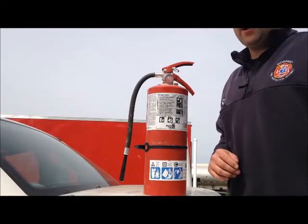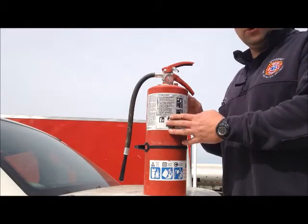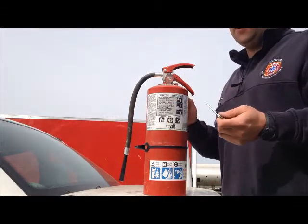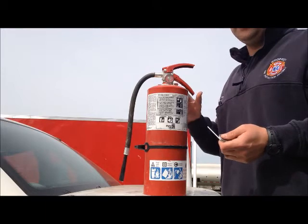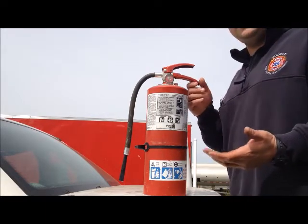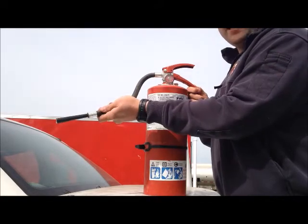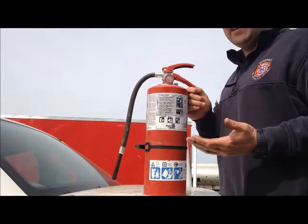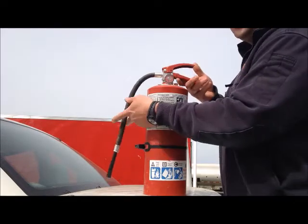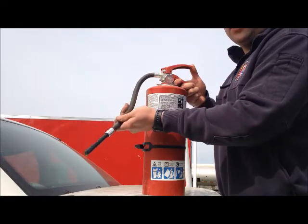Now we're going to talk about the acronym PASS. First, the P stands for, for stored pressure, pull the pin, and for cartridge operated, push down the plunger. The A stands for aim, which, standing about 8 to 10 feet away from your fire, you're going to aim your nozzle at the base. The first S stands for squeeze, which is squeezing the trigger. Then the second S stands for sweep.